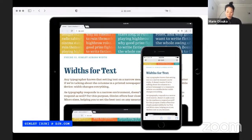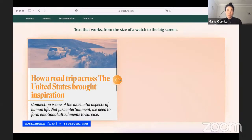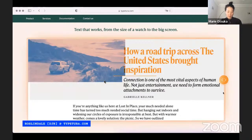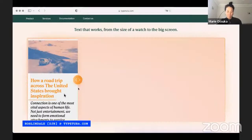DJR in the lecture mentioned previously also raised the possibilities of using narrower type for narrower screens, here shown in Gimlet. And this device responsivity can be made even more fluid and smooth with tools like Scott Kellen's Typetura, which animates those transitions across device width. We see DJR's Roslindale transforming from a more condensed display cut to a robust text face in the narrower widths. Scott Kellen described these moves as practical, responsive typography.